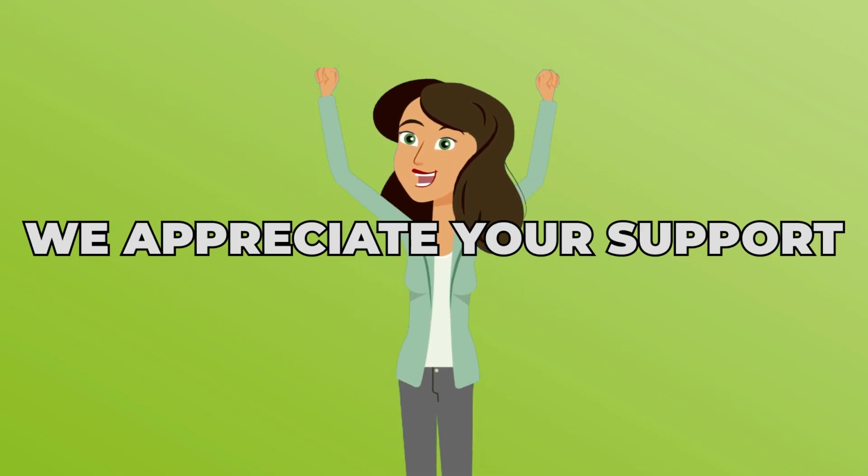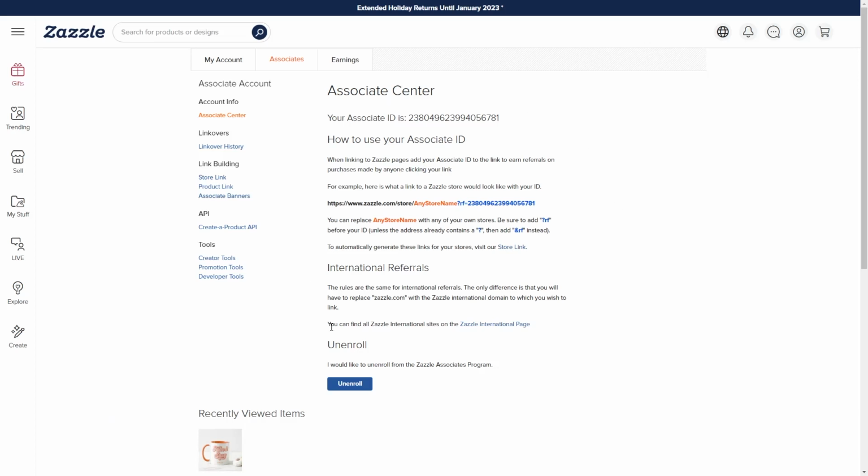You now have your own associate ID and a custom link, which you can now use to promote Zazzle and your products. Just follow the instructions right here.